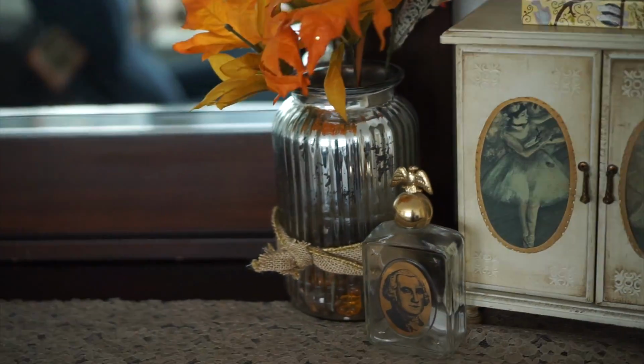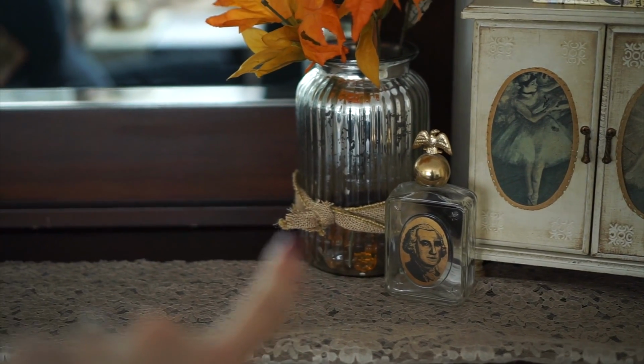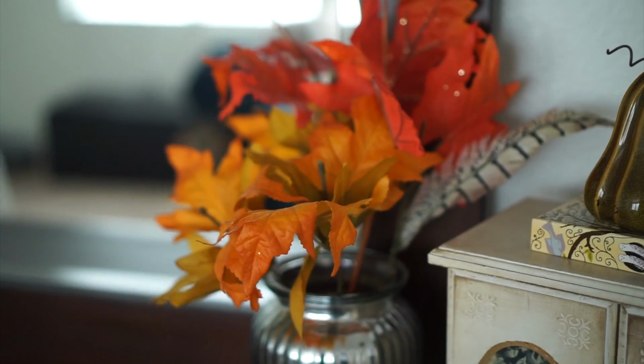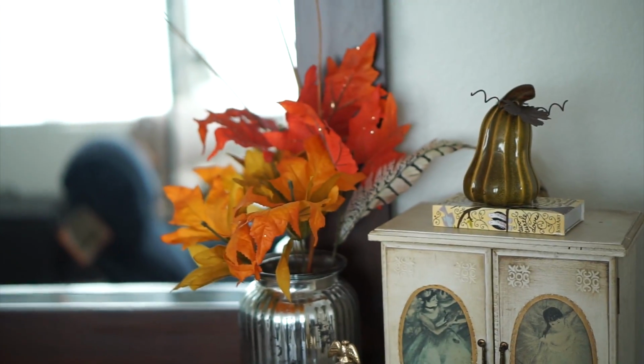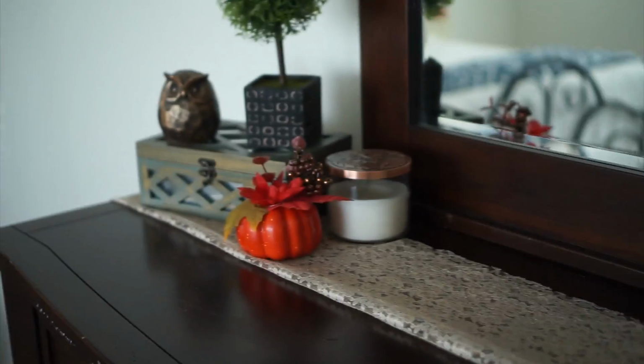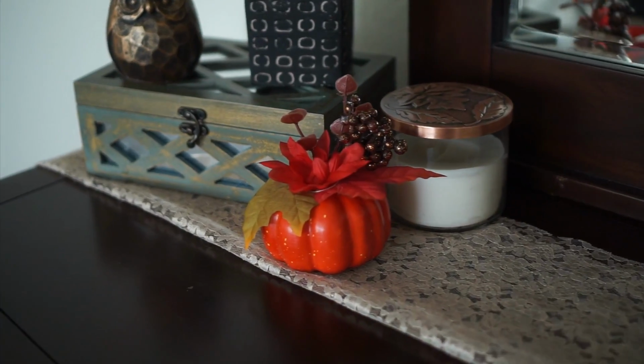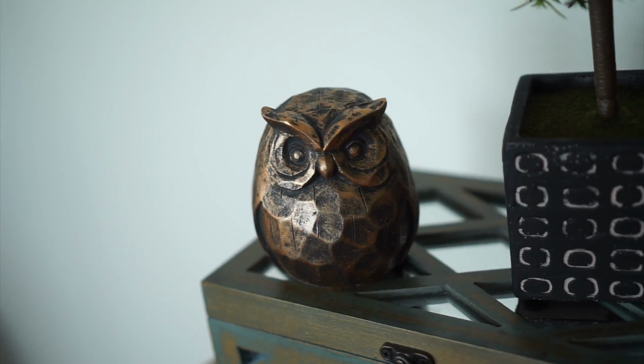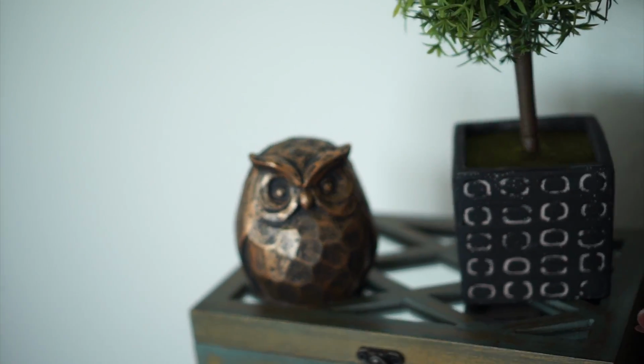and then I have this mercury vase that I added some burlap ribbon around, and then I have these fall leaf stems in there, and those are from the dollar store, I believe. And then I have a little pumpkin over here that's from the dollar store, and a little copper owl that we bought at the 99-cent store.